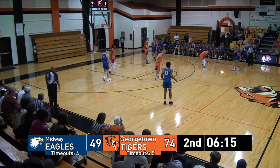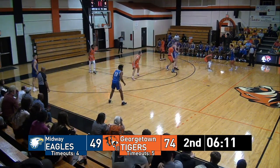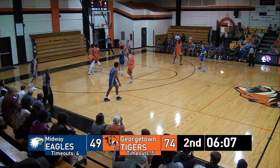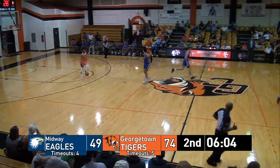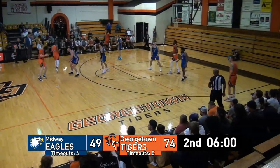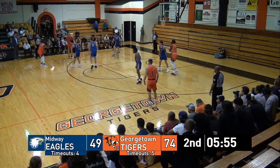Donnie Miller at the top of the key. Spacing out the floor. Didn't want the screen. Takes the floater and airballs the wide open floater. Miller's had a solid game offensively, but not a great shot attempt there.